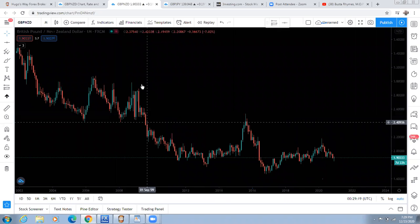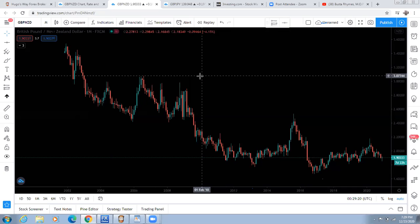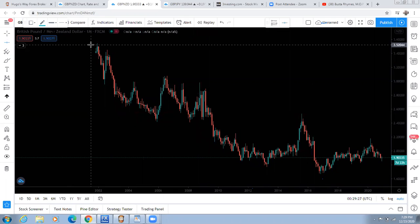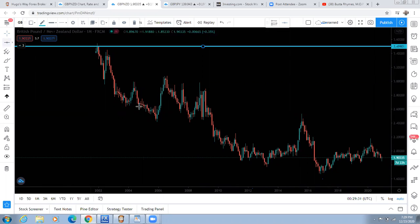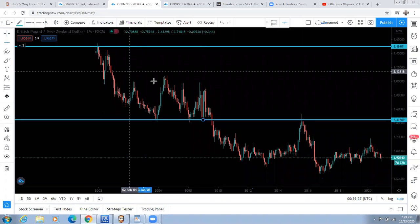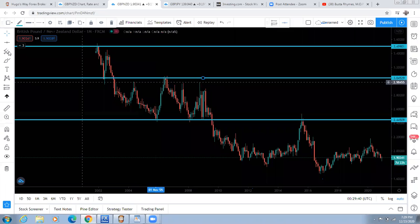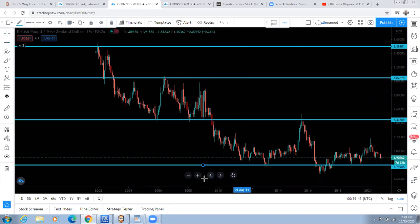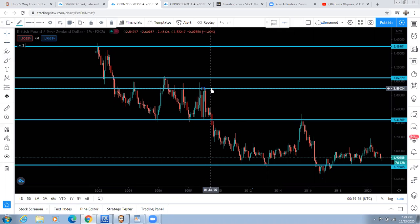Now, I want to show everyone how to do easy support and resistance, because I as a trader can see support and resistance, right? I can see that that was a resistance. I can see that this offered some level of support. I can see that this here offered some level of resistance. I can see this offered some level of support. Now, that may not be easy for everybody to see, but I'm going to show you how it can be made to be easy in just a little bit.